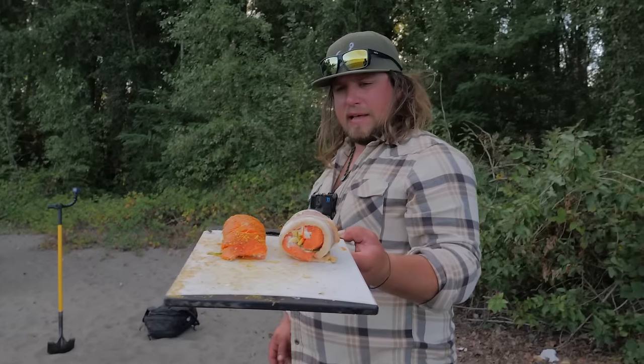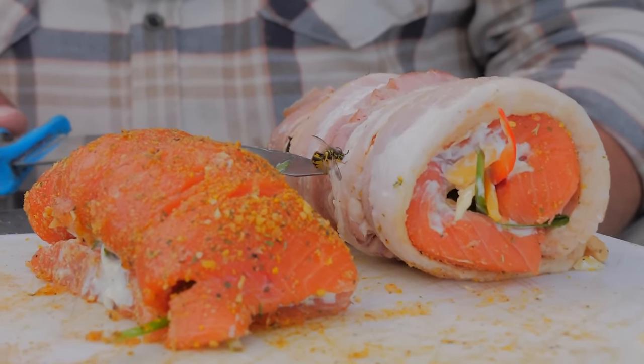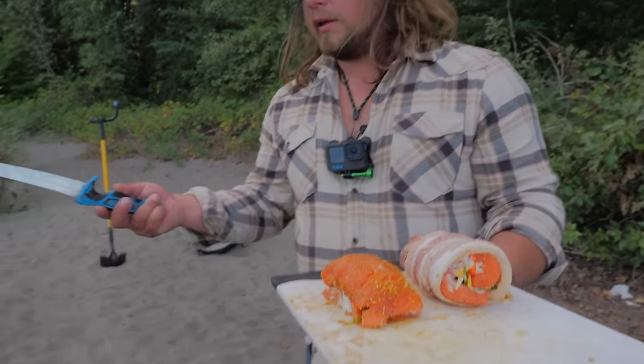Yellow jacket for taste. Man, I hate these things. Got them. Oh, well, good thing we're cooking hot.